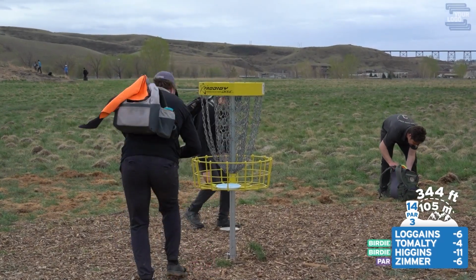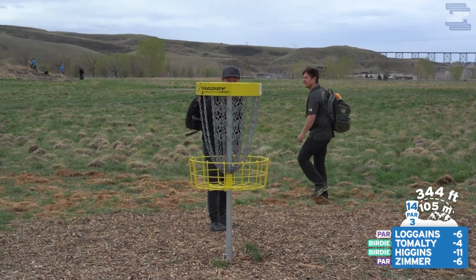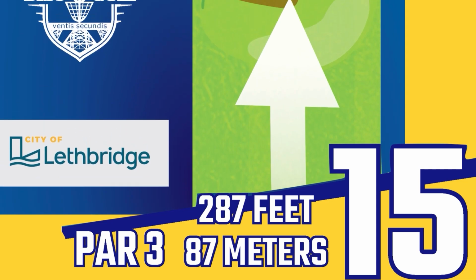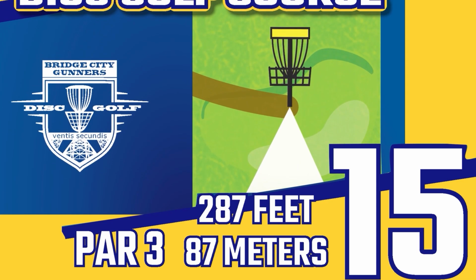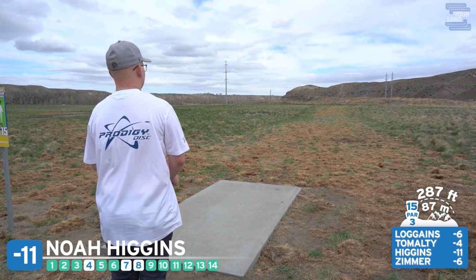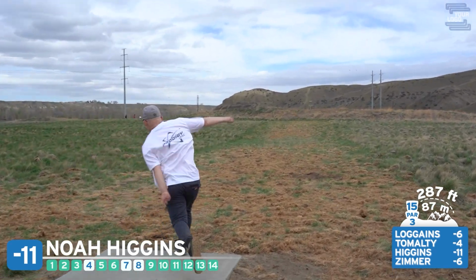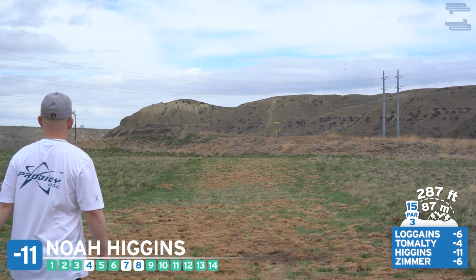It's obviously talking about some odd chain play. Yeah, the linked chains in the center of these T2 baskets sometimes give you reactions you're not used to if you've played more unconventional baskets. Hole 15 shouldn't be a problem. 287-foot par 3 on a mound. So you have to play it a little bit higher, but like we said earlier, just play it to the bottom of that mound and let it skip up as much as you can. Yeah, slightly uphill because of the mound.